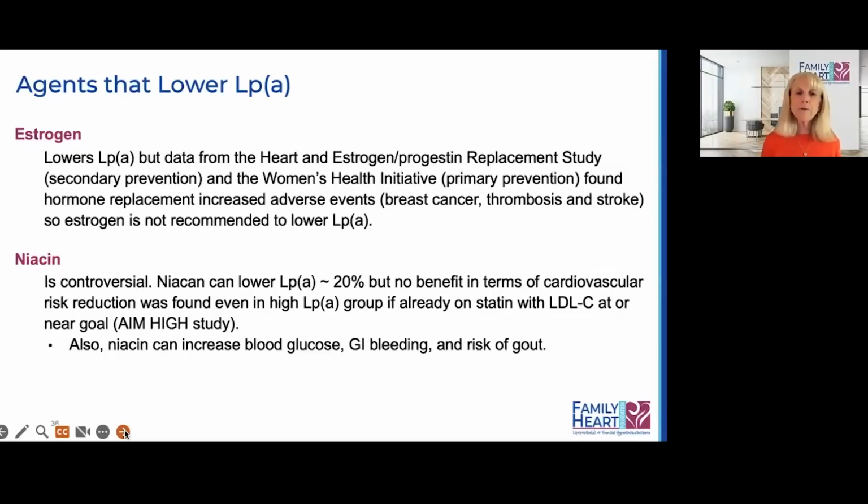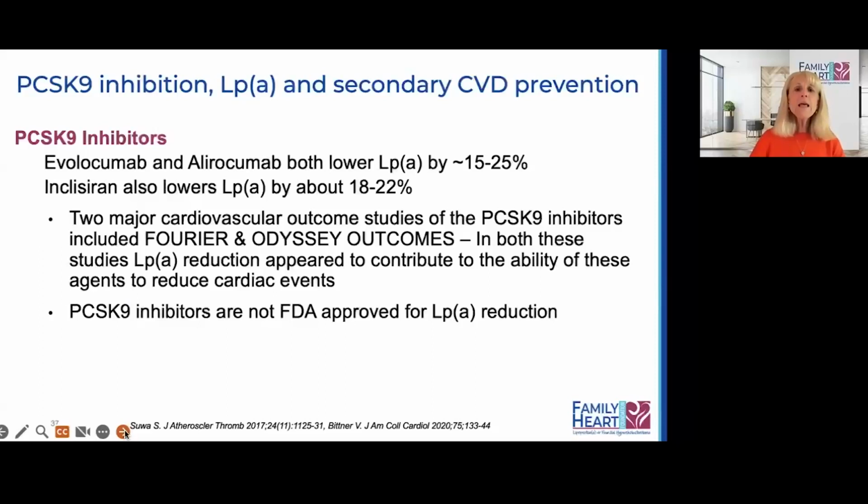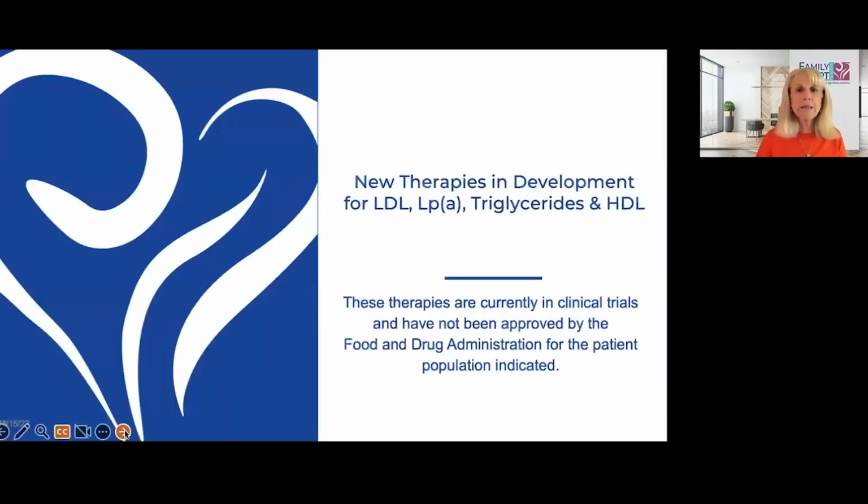But niacin also has some other baggage. It can increase blood sugar. It can cause GI bleeding in people who are susceptible, and it can increase the risk of gout. And the PCSK9 inhibitors, alirocumab and evolocumab, lower Lp(a) by 15 to 25%. Inclisiran lowers Lp(a) by about 18 to 22%. And in the two major cardiovascular studies, Fourier and Odyssey Outcomes, Lp(a) reduction appeared to contribute to the ability of these agents to reduce cardiac events. But nonetheless, the FDA has not yet approved PCSK9 inhibitors for Lp(a) reduction.